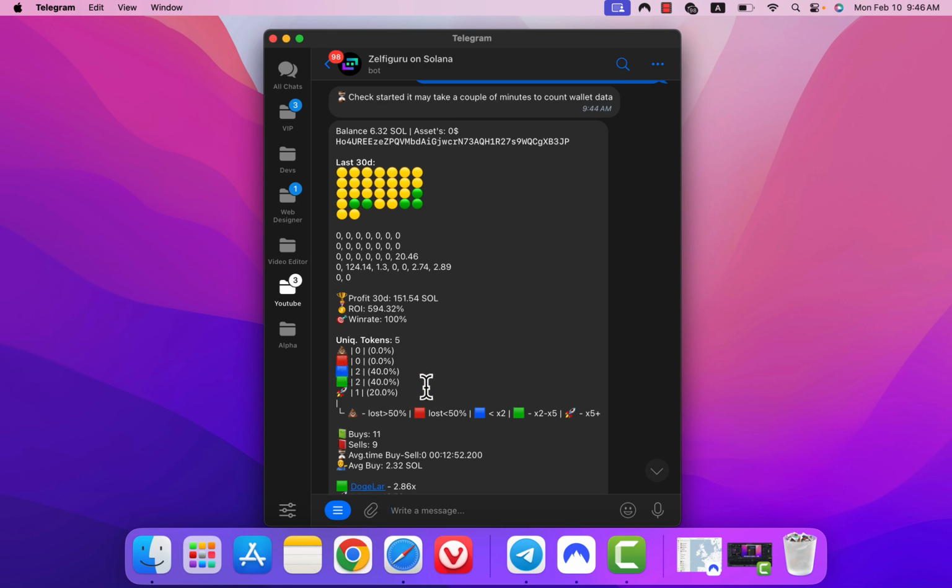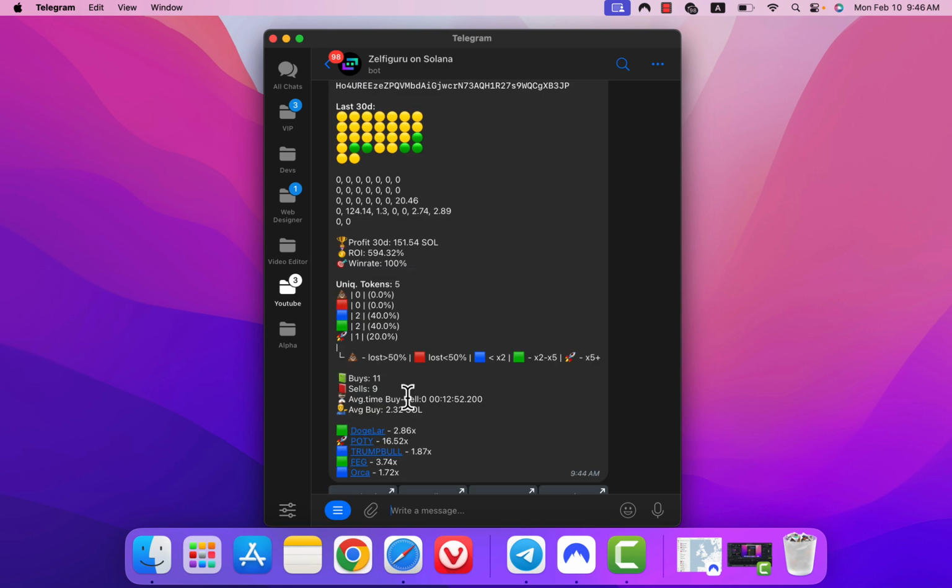Blue squares mean the wallet was actually profitable but less than 2x. Green squares mean 2 to 5x, and this one means more than 5x. As you can see, this wallet had one rocket, two green squares, and two blue ones, which is great. But let's take a look at their premium group, which is totally a game changer.